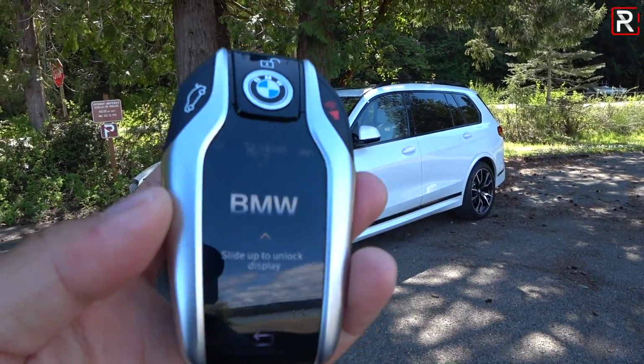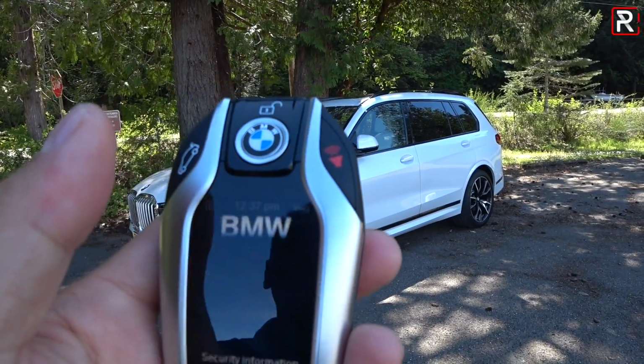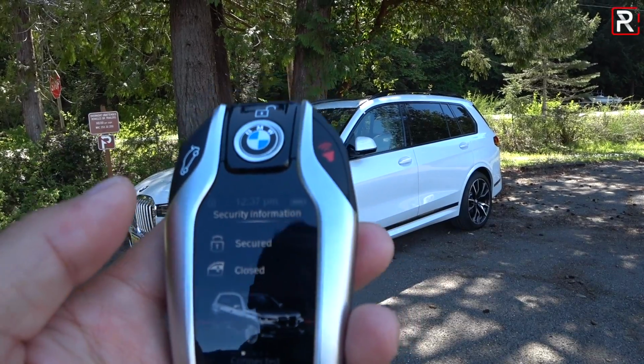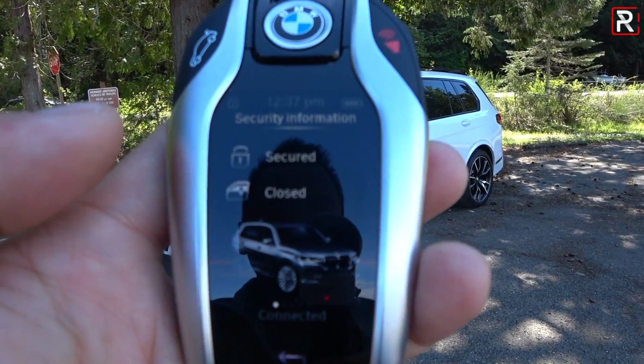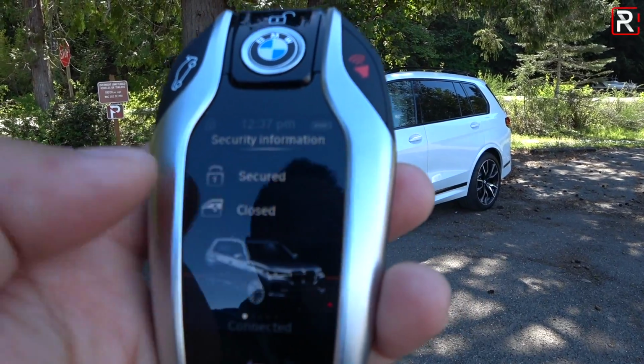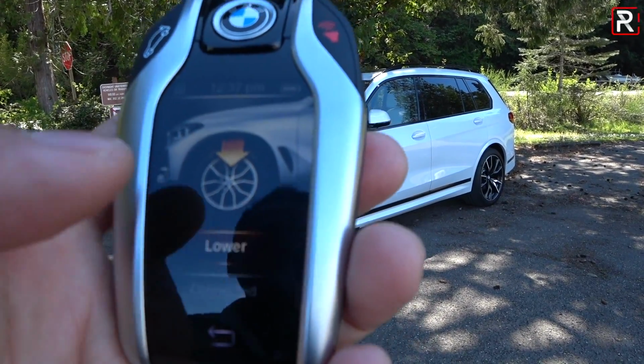I just don't know if something like this is necessary with everyone kind of moving to using your phone as a key. BMW also says you could do that through their app system, but they also wanted to give you this separate option here for the key. You can see it gives you a status symbol if the car is locked, if the windows are shut. You can also adjust the control of the air suspension over here. Like I can lower it if I wanted to.